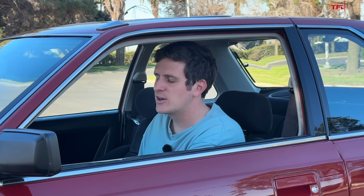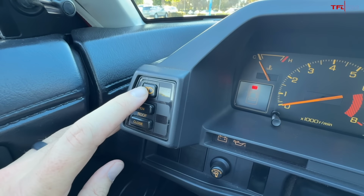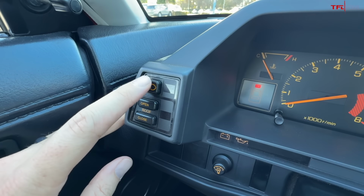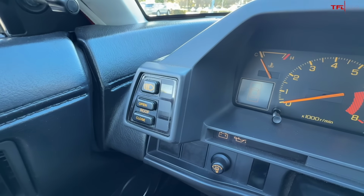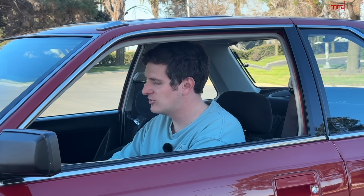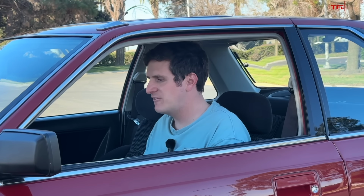Sunroof controls over here on the left and the right. There's a little pop-up button that you can engage, and then it tells you here on the screen that your headlights are popped up. That's all very, very cool. Headlight control on the left, very simple turn signal and wiper controls. All of that feels very, very nice.